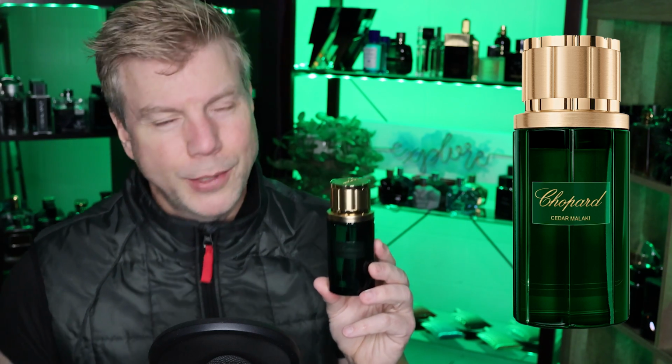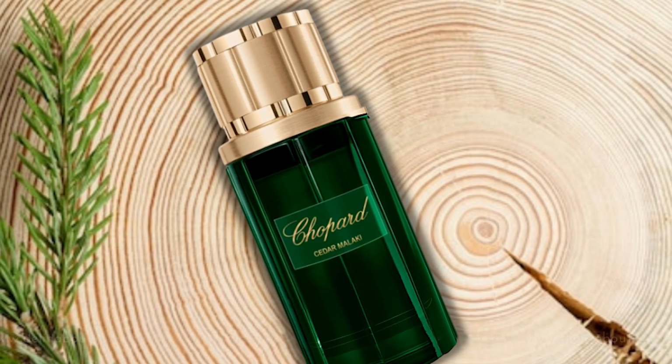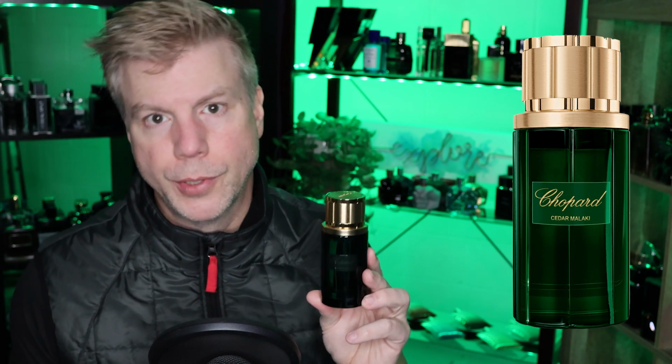So one of the best elements of the Chopard Molla-Key line is the presentation. These bottles are all epic looking. You may feel like you're not getting your money's worth because it is only 80 ml as opposed to 100 ml or 125 ml in the case of some brands, but that's really not the case, especially when you consider the quality of what you're getting inside the bottle, because each of their fragrances have been outstanding in terms of aroma, in terms of how they carry themselves, in terms of the quality of the juice itself.